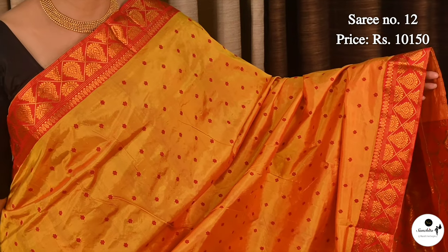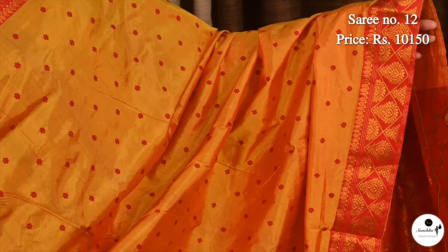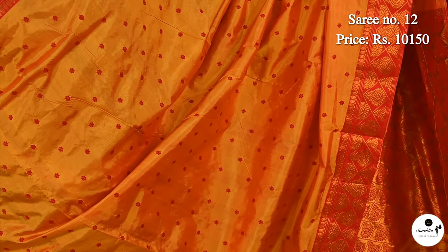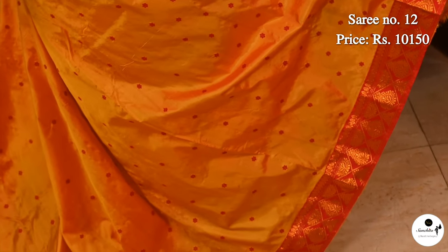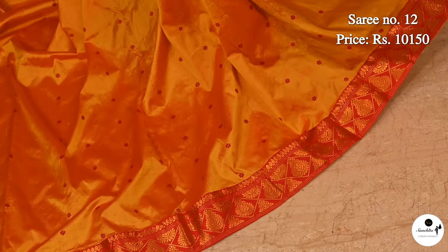Saree number 12 priced at 10,150. Uncountable mini buttas in red color weaving, enhancing the glamour quotient of the saree. Contrast red color border with intricate zari weaving.